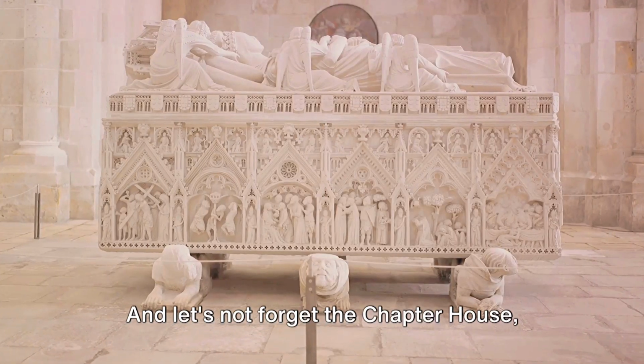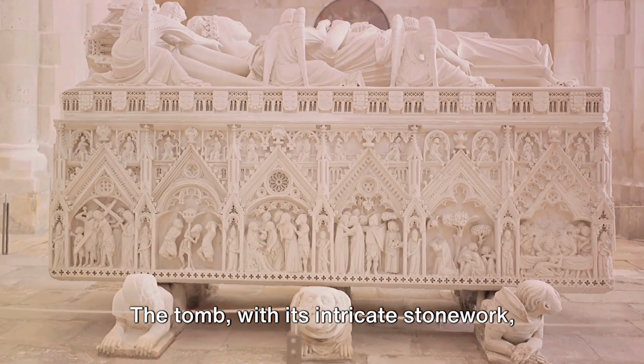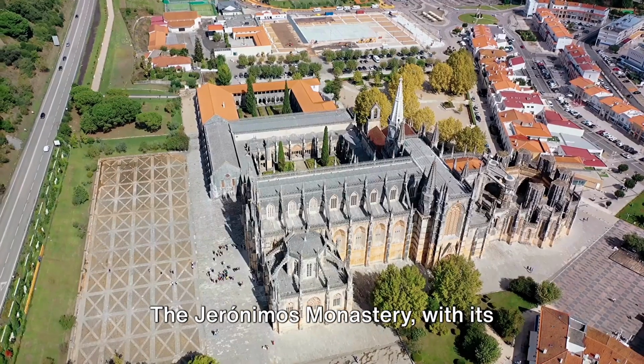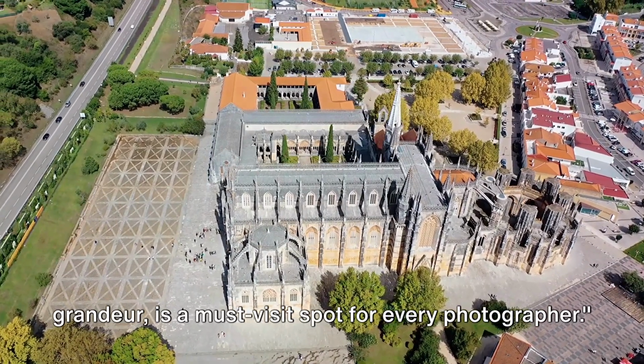And let's not forget the chapter house, the final resting place of the famed explorer Vasco da Gama. The tomb, with its intricate stonework, is another must-capture spot within the monastery. The Jerónimos Monastery, with its historical significance and architectural grandeur, is a must-visit spot for every photographer.